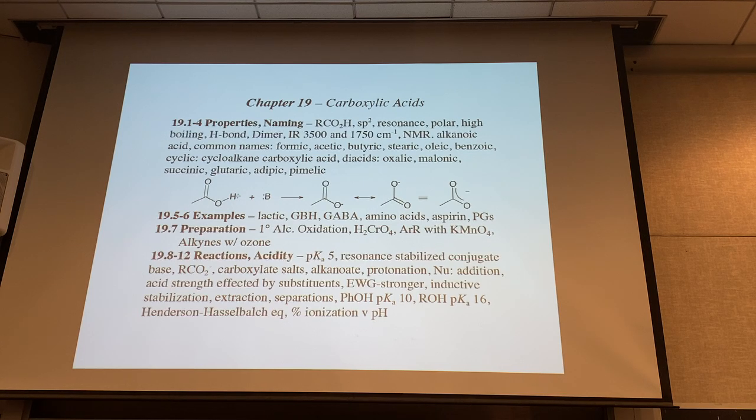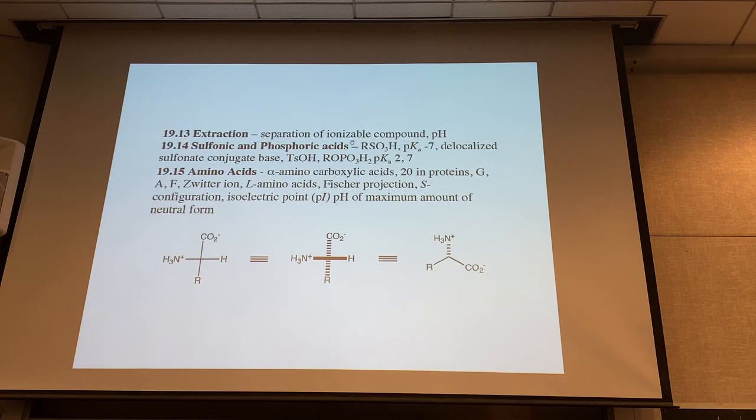But we'll get into that. We'll do extractions. We'll use that ionization to do some simple separations. We'll talk about biological ones: sulfonic acids and phosphoric acids, and then amino acids. A little bit on that.